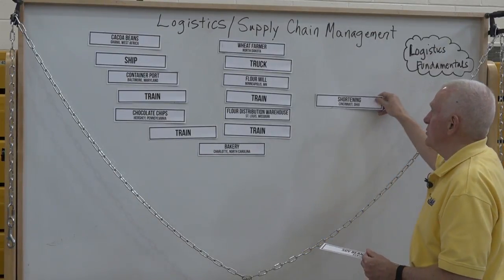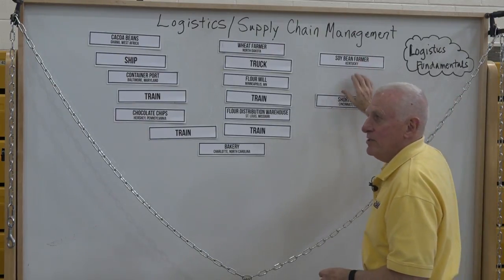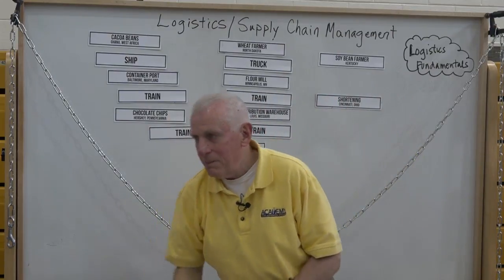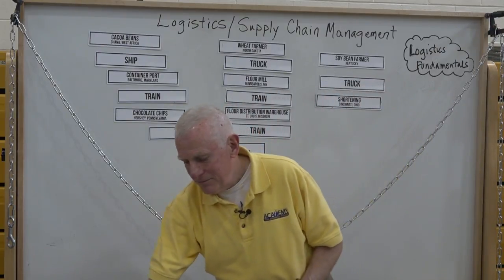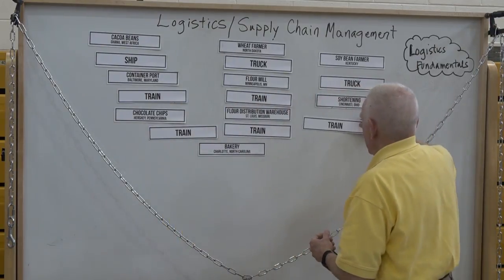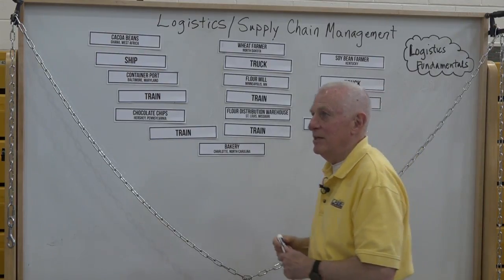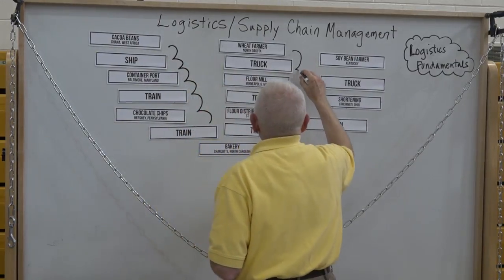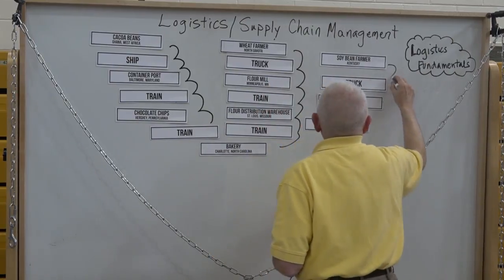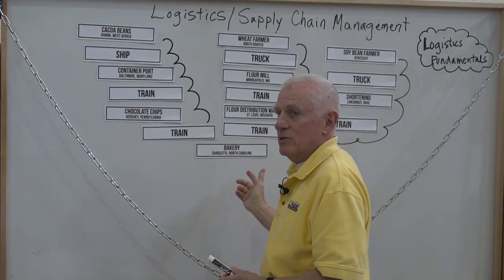Final thing I need is what's called shortening. That's what holds the chocolate chip cookie together. That's made out of soybeans. How do I get the soybeans to the shortening factory? A truck. Okay. How do I get the shortening to the bakery? A train. Are you starting to see why this is called supply chain management? You see the chain of events here? The chain of activities? All this has got to work together in order to get the right stuff to the right place to make chocolate chip cookies.